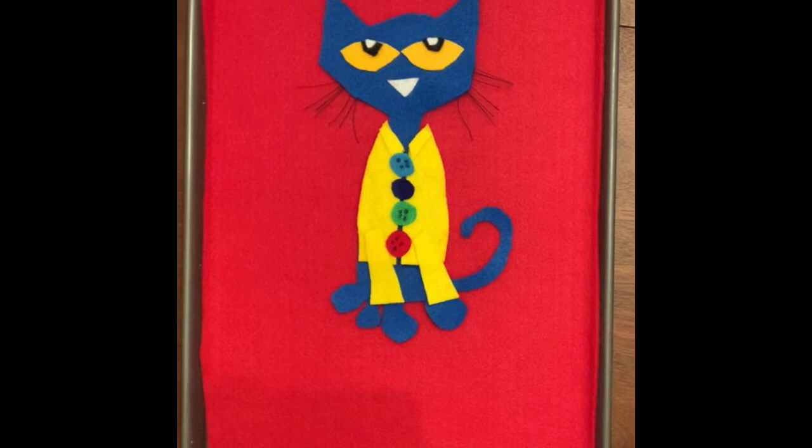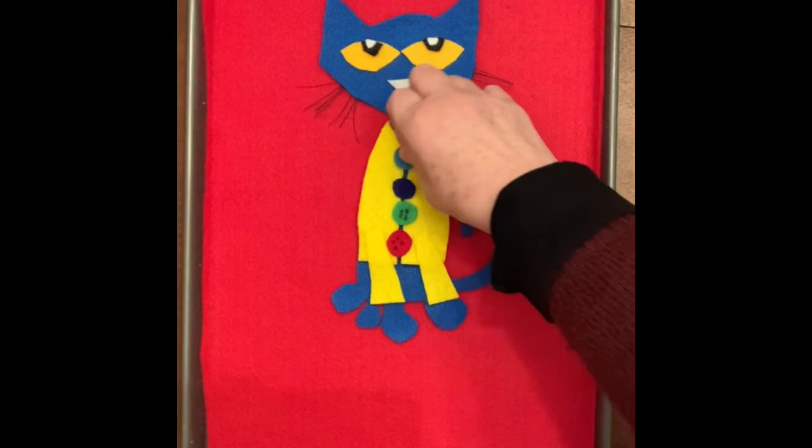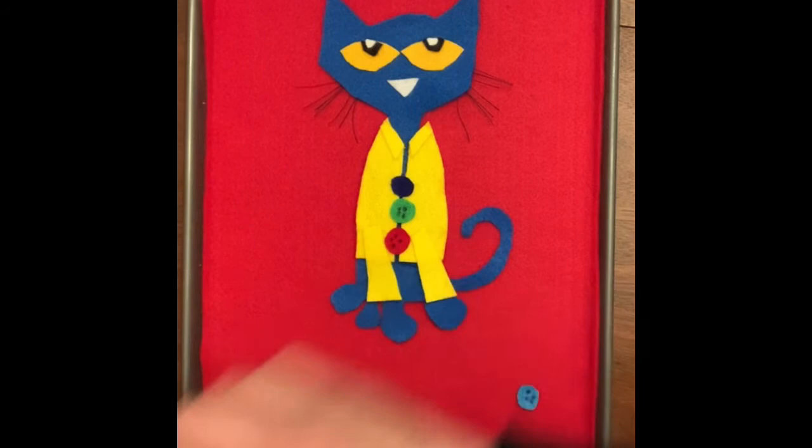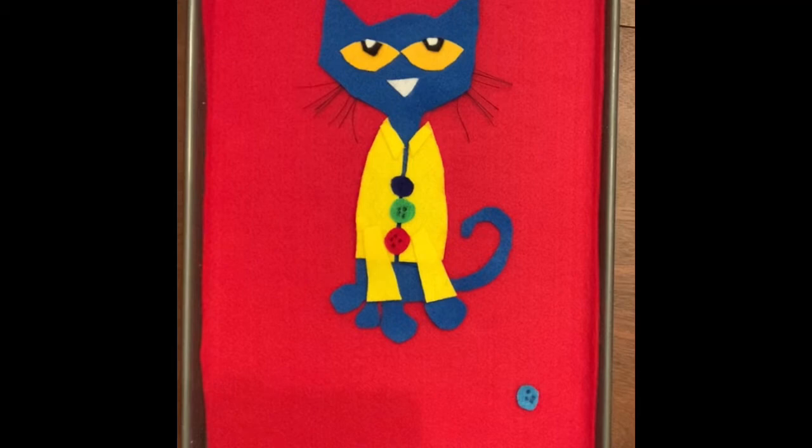Pop! Oh no! One of the buttons popped off and rolled away. So how many buttons are left? Let's see. There's one, two, three. Three buttons. Did Pete cry? Goodness no. Buttons come and buttons go. He kept on singing his song.